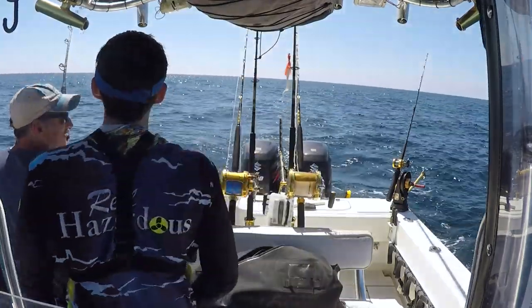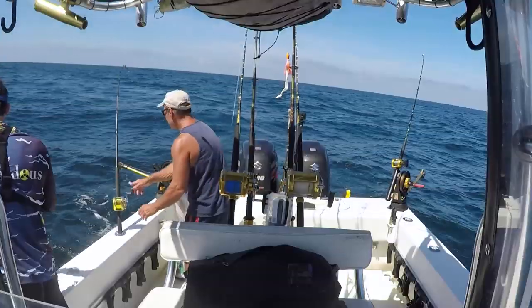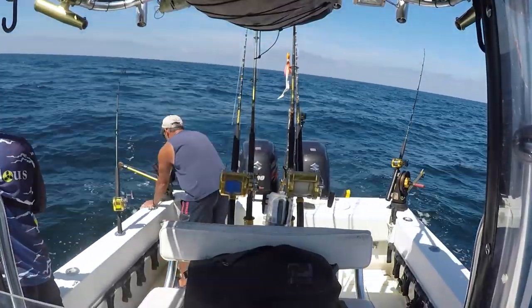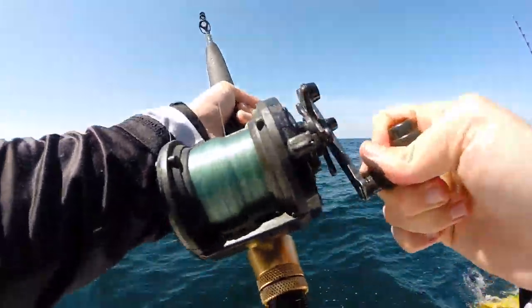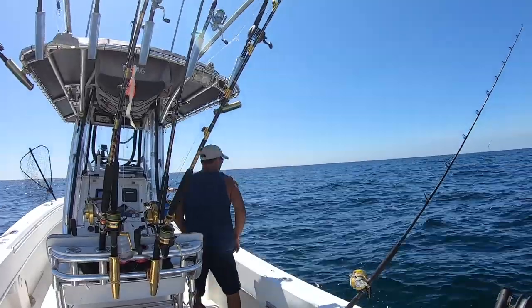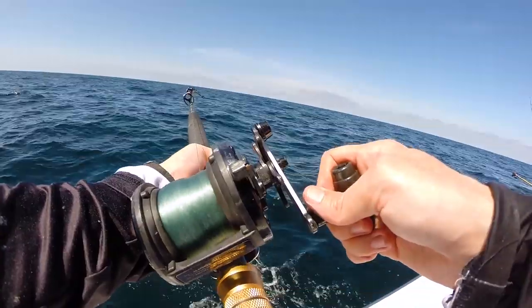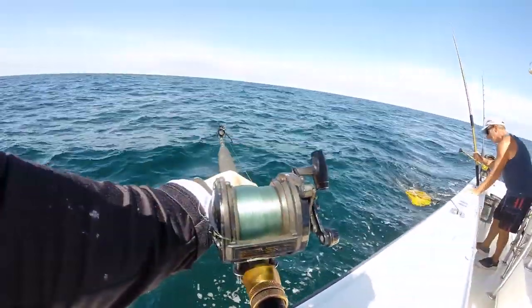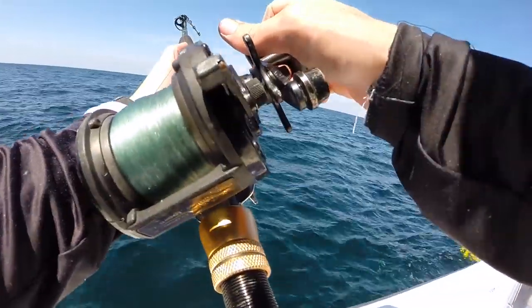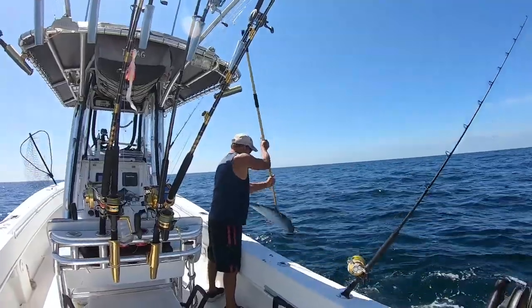We get started trolling again. We get up there and the fish are biting really well. There we go. Damn, huh? We're good with that. Yeah, probably that one. Yeah, I can see him. I can't tell what it is, but actually, that's a big game. There you go.